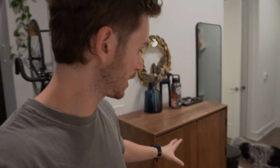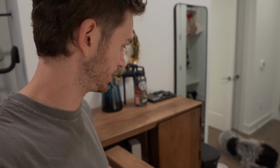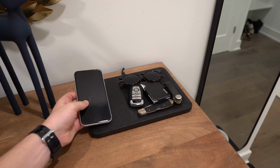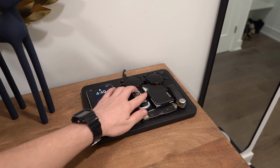So moving right along, right here we have this wine, alcohol cart thing. It's not a cart, it's a fixed piece of furniture. It doesn't have wheels or anything, but it's made for wine, but I use it for my dresser. So it's got my socks and underwear and t-shirts and some other nonsense in it. We also use the top as a catch-all, like keys and wallet and my sunglasses. I'm the only one that uses this. It's got a wireless charger on it. It's been pretty nice. Again, there's no room for a dresser in here.